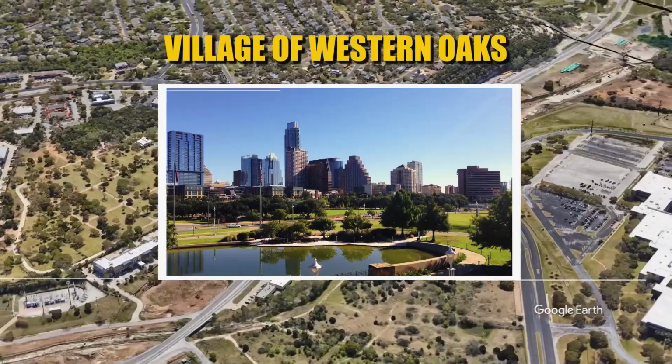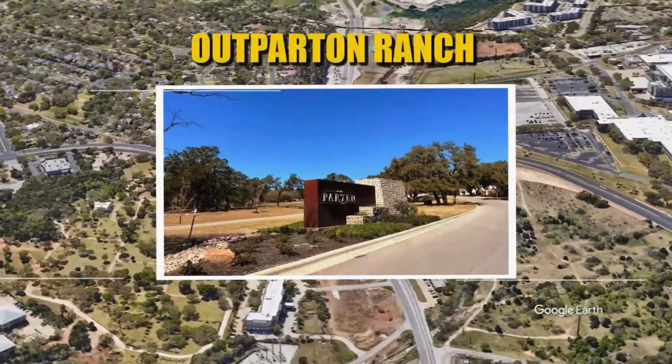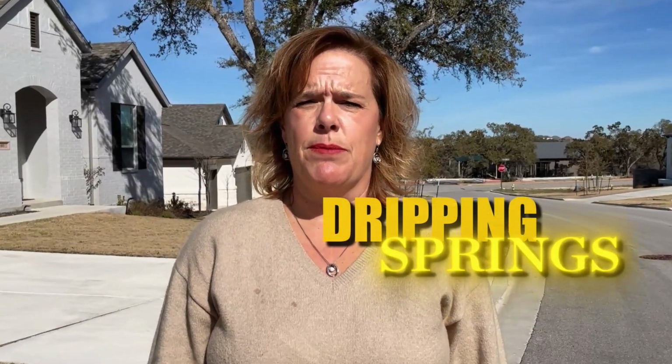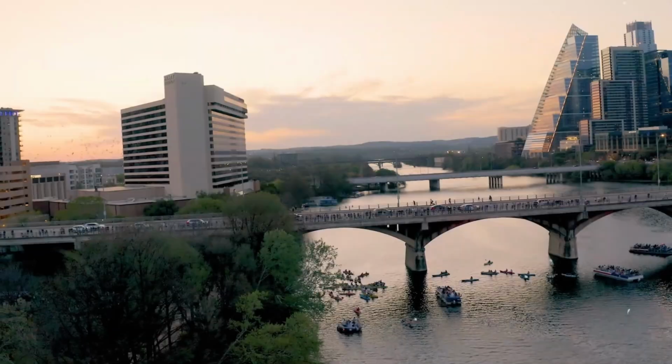Basically, those communities are Oak Hill, Village of Western Oaks, Circle C, Barton Ranch, High Point, even includes Belterra, so we're going out towards Dripping Springs. And I'm going to give you an example of a home in each zip code that is as close to the average as we can get.